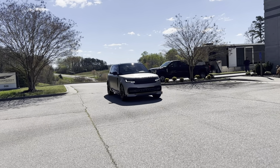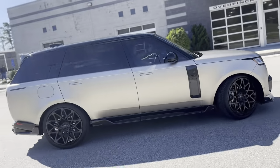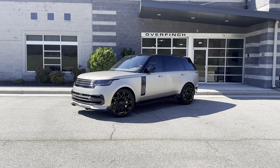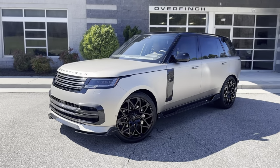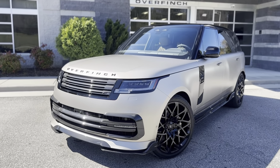So fast forward to today, and here she is, completed and in motion, absolutely stunning. So just approaching the vehicle from the front three quarters, and the first thing we may notice is the vehicle is no longer gloss and the roof is no longer Batumi gold.